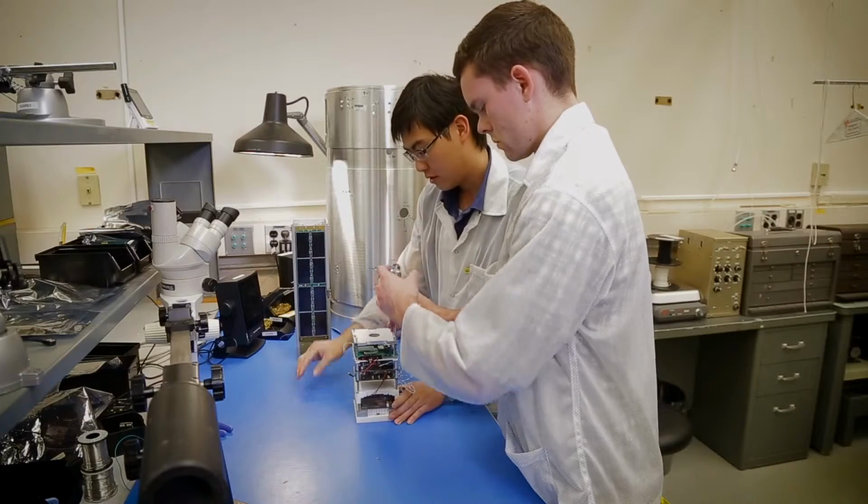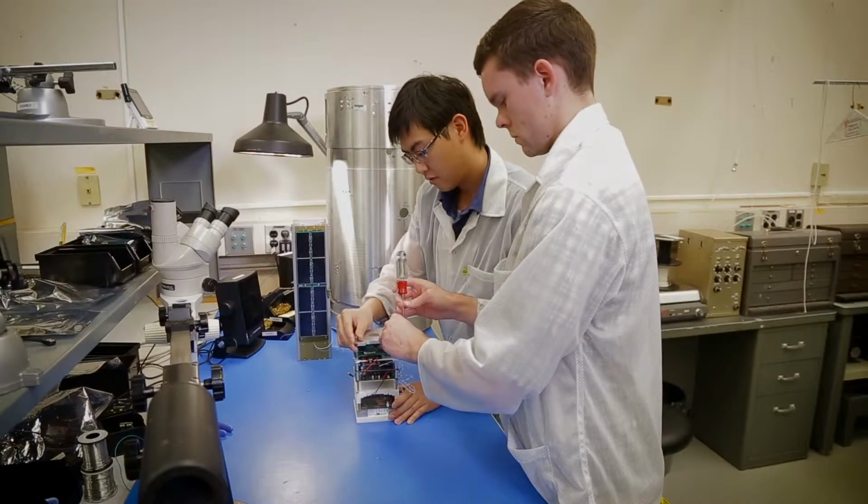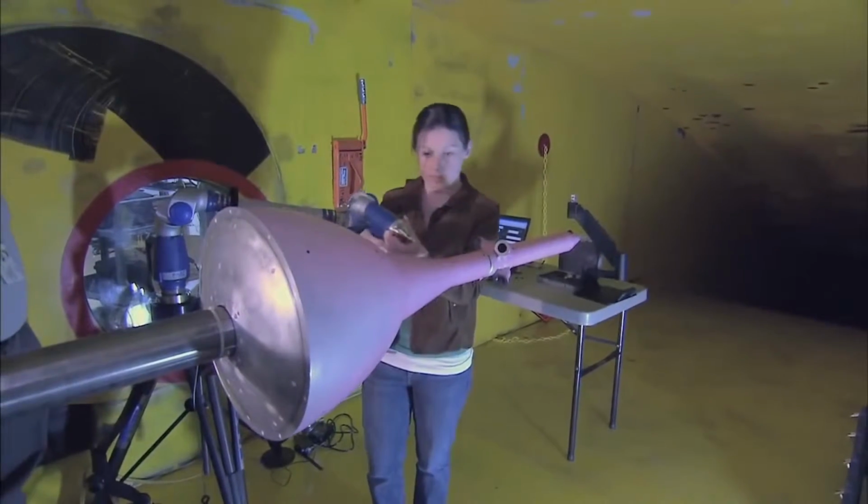Are you sharing that data with all the different EDL potential systems that are being developed? Absolutely, absolutely. Everything that we do in the Entry Systems Modeling project is for the greater good. We work very closely with academia. So we've got university partners that we are sharing this data with to help improve our models. We share it with other projects.